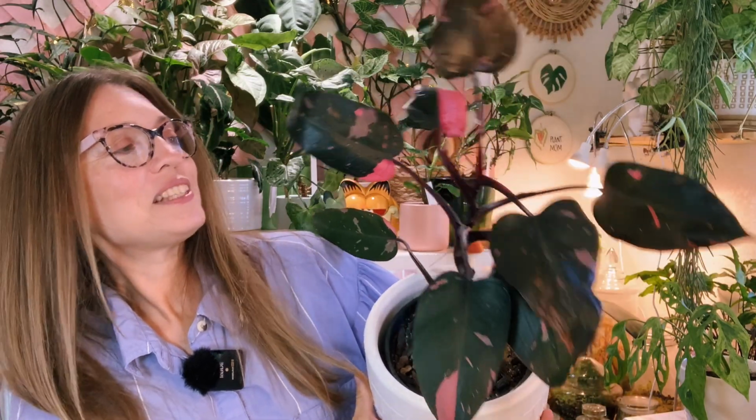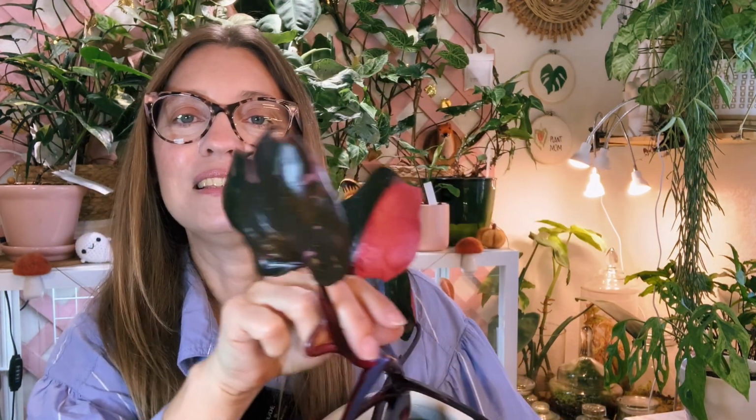But this one, I think, is so much prettier than that one. Not that that one isn't pretty, but I can see a difference between the one that was marketed as just a Philodendron Pink Princess and this one, which is marketed as a Black Cherry. So that's the Philodendron Pink Princess Black Cherry. I think this is the most recent leaf that came out. It has grown quite a bit.